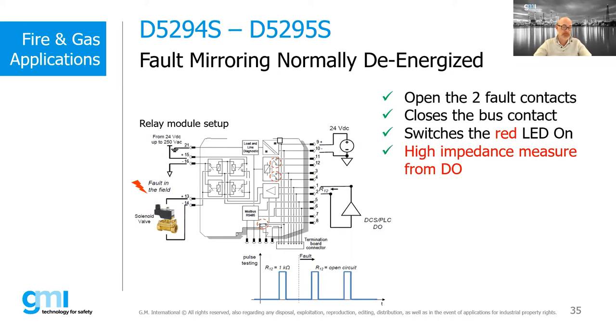Fault which, as we have seen previously, can be signaled in different ways: through the mirroring function, through the fault contact to be dedicated to a specific acquisition system, or even through Modbus.